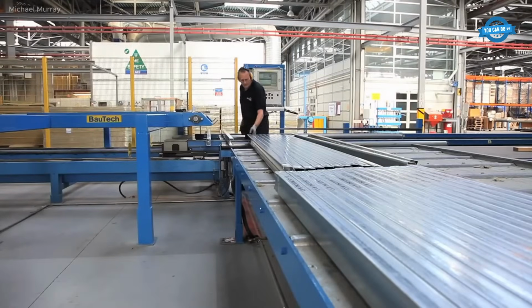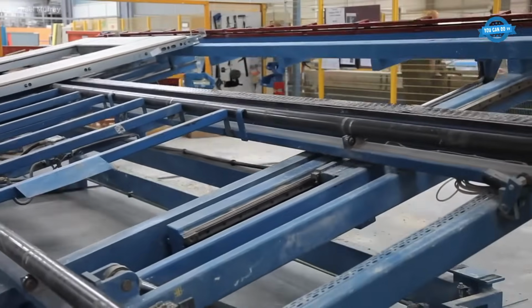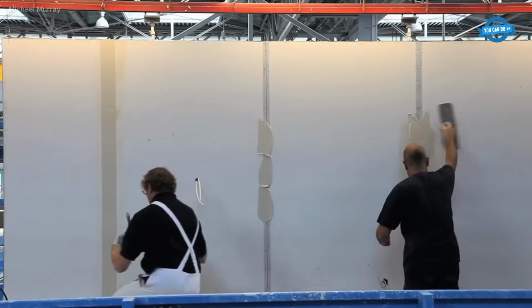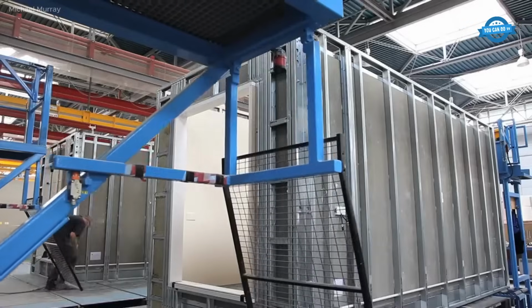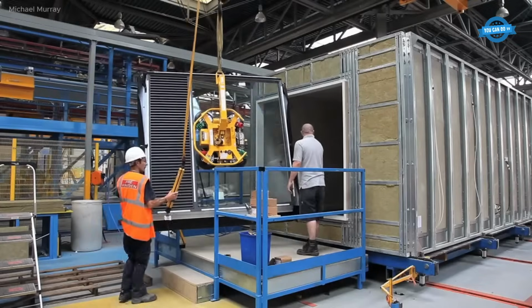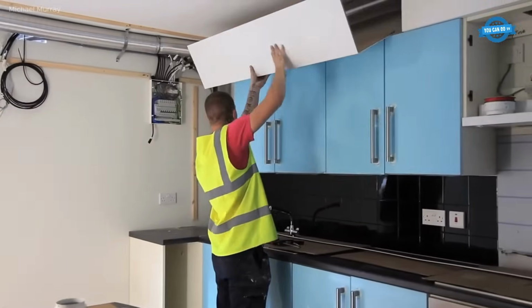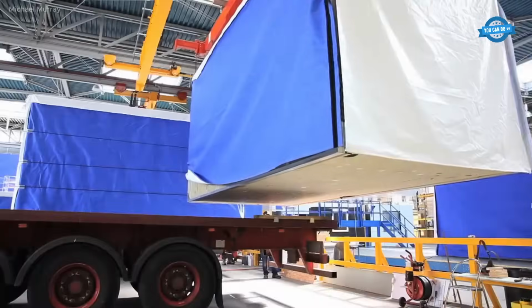UMS manufactures light steel frame volumetric modules using lean production and CNC precision. Modules are pre-fitted with services, tested, insulated, and sealed for transport. Designed for student, military, and hotel use, they allow rapid on-site installation without extra structural support, reducing time, waste, and foundation loads.